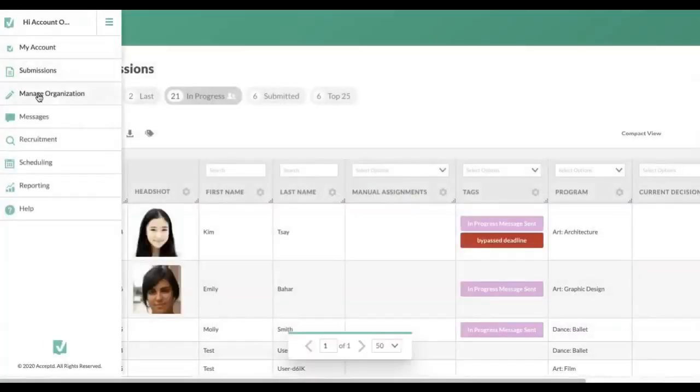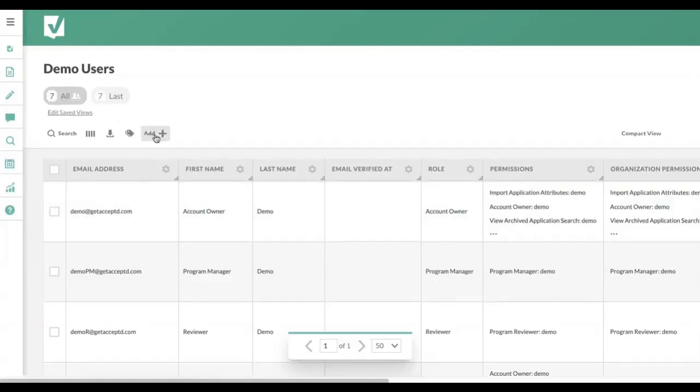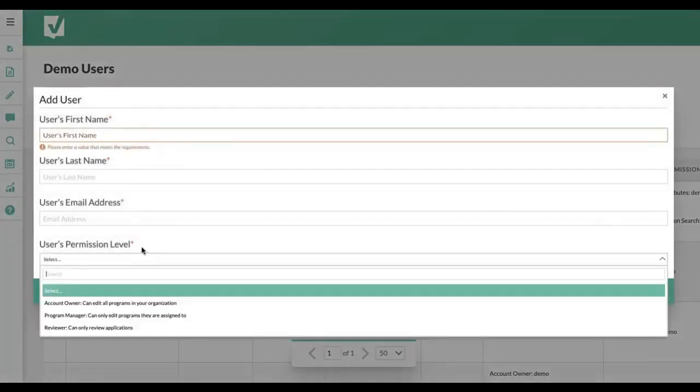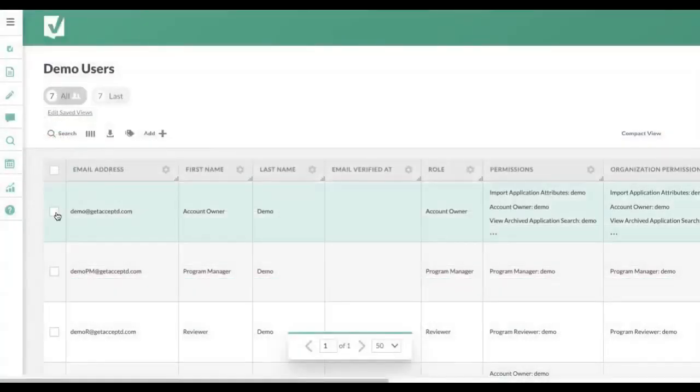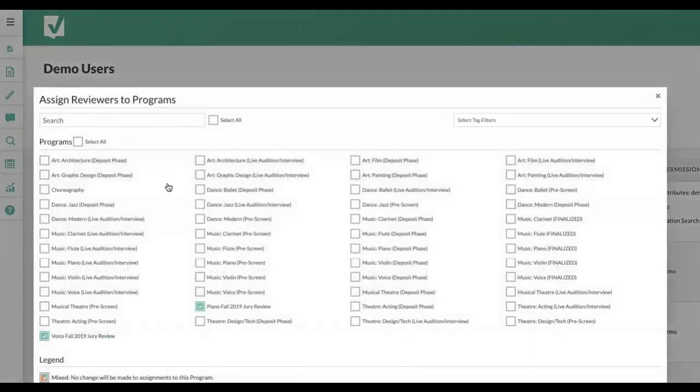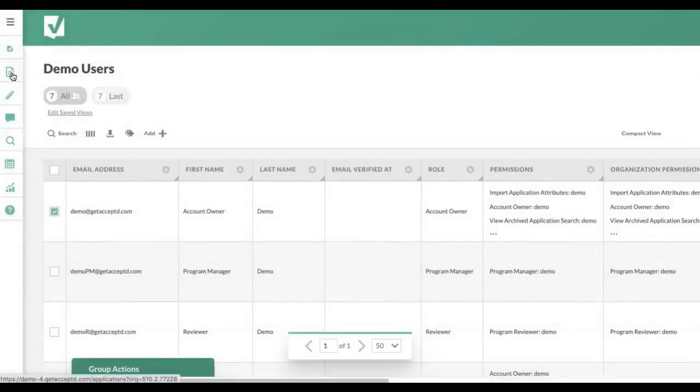In terms of users and administrators on this side of the platform, there's no limit on those. To add someone, if you need to add a reviewer to your team, you can simply add their name, email, and select their unique permission level. Whether they're an account owner who can make changes or a reviewer, you can set their permission levels there. And you can also have people assigned to specific programs. So for example, if you only want someone to see the applications and review the auditions for a specific district, then they will just be assigned to applications that come into that district.